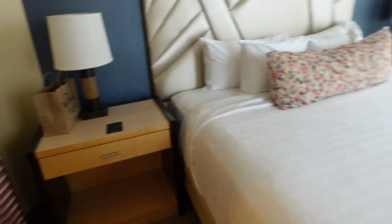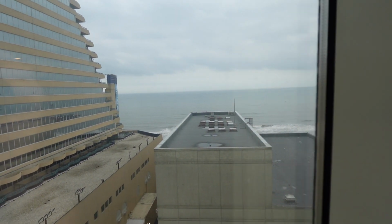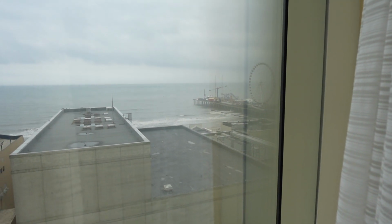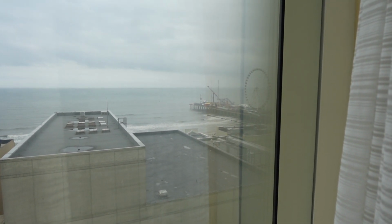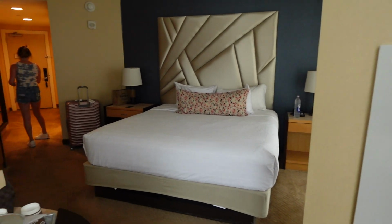Same storage. And then look at this view we have on this side. This is awesome. So this is what we look out to. You see the water right there, and then look at this. You can actually see the steel pier, which is incredible. I mean, what a view we got, guys. This is a beautiful view on this side. So we got kind of hooked up there. And that right there is the tour of the room.